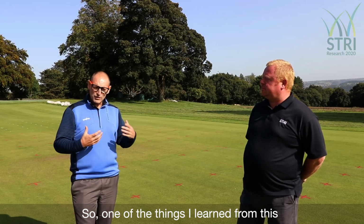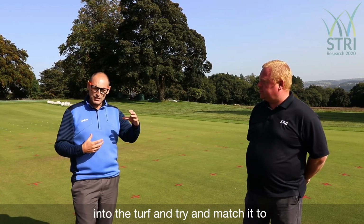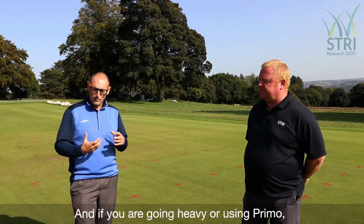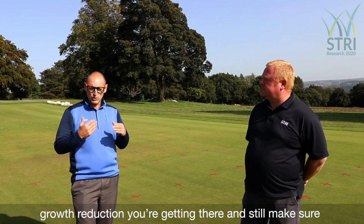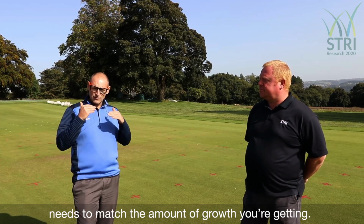So one of the things I learned from this is to really match the amount of maintenance you're putting into the turf and try and match it to the level of growth you've got. And if you are going heavy or using pre-mow, be considerate to the amount of growth reduction you're getting there, and still make sure you're recognising that the level of maintenance needs to match the amount of growth you're getting.